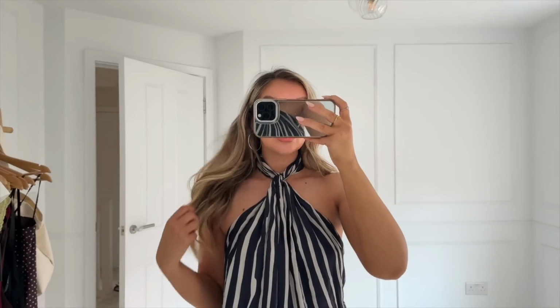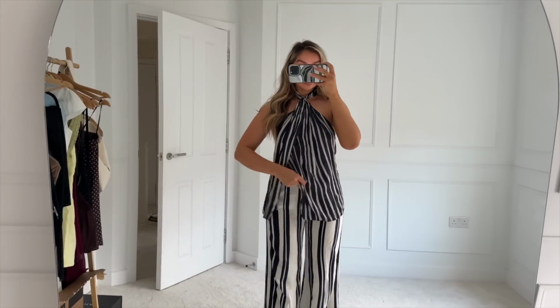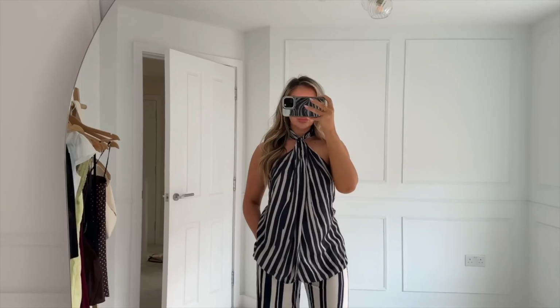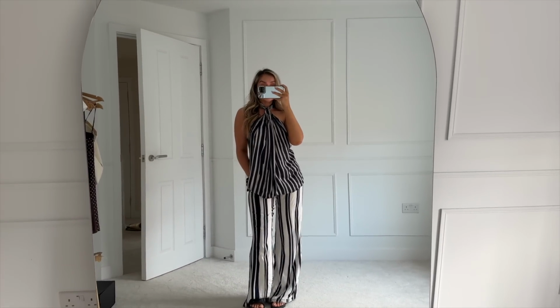Do you know when you try to put a top on, you're like, Mum, help me, I can't get it over my head, and where am I supposed to put my arms? But it is essentially, I can't even show you. It goes around the neck like this. It's a halter neck, and then it's super floaty and gorgeous and backless. And again, it's just one of them tops that's so comfortable and so nice.